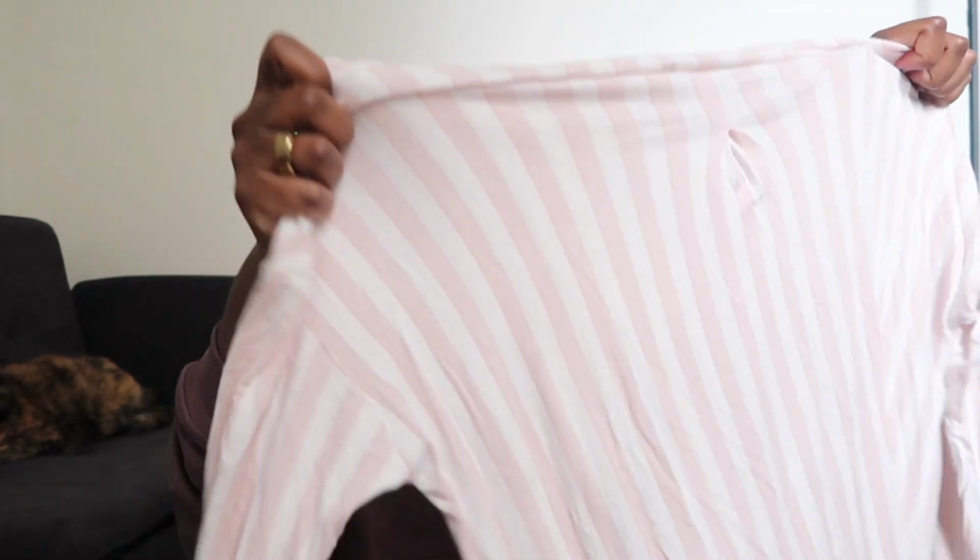I got a size large and it fit me even with, like, when you have a baby, your belly doesn't go away immediately. It still fit me after that. And then I still actually wear this one. And it was just nice because it has buttons, so it's easy to unbutton and breastfeed.